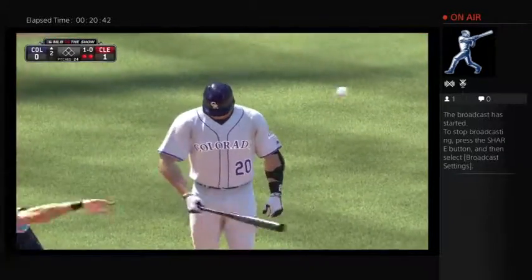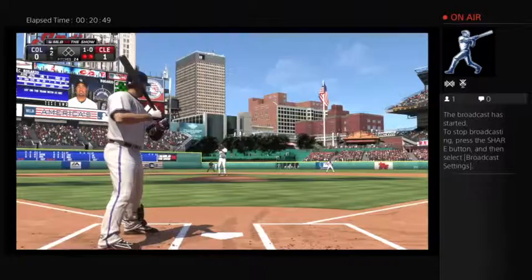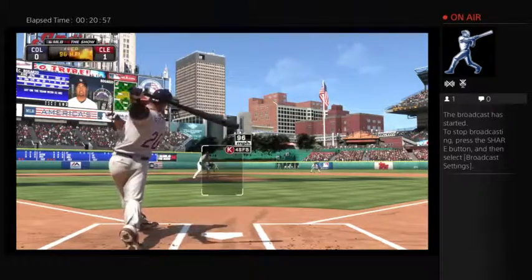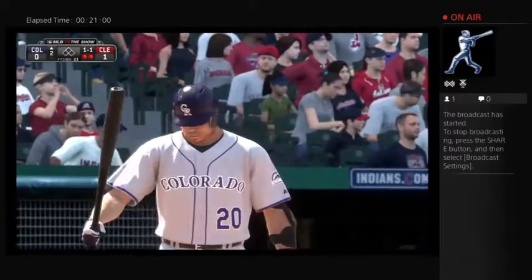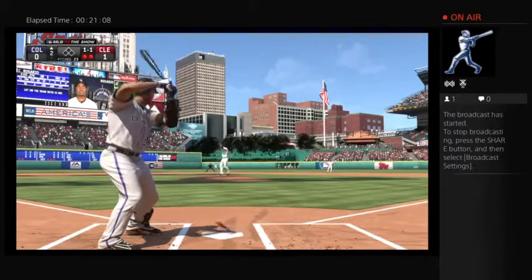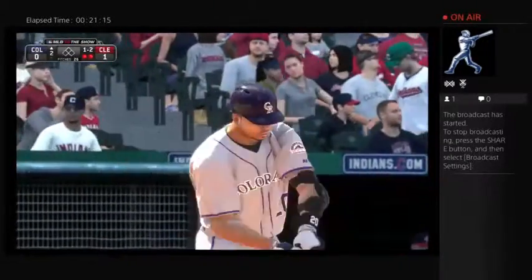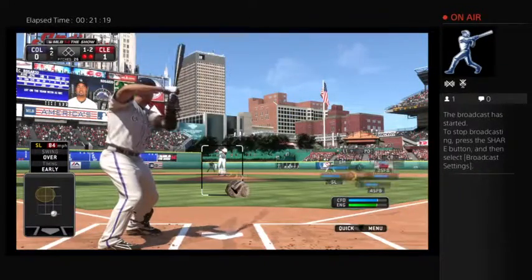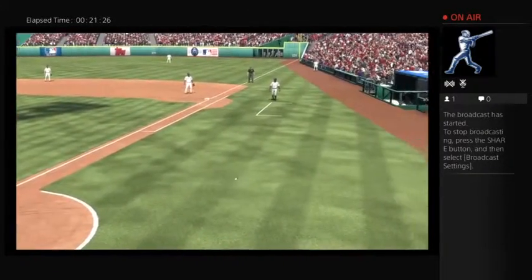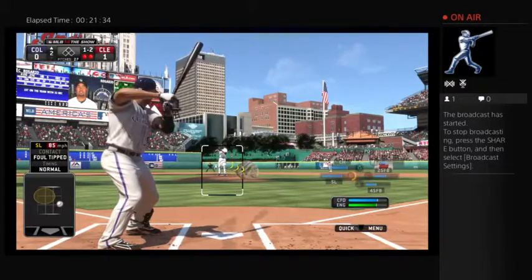And a ball, 1-0. Swing and a miss. Blew it right by him at 96. It's a ball and a strike. And here's a pitch swung on and missed. 1-2 now. And he'll just fight this one off as it's chopped foul. Here he comes again, 1-2.